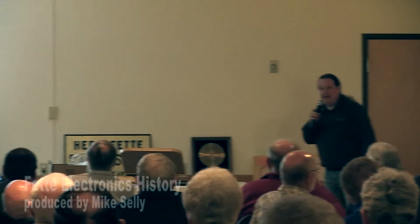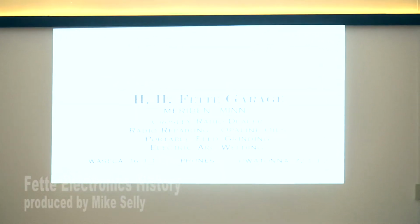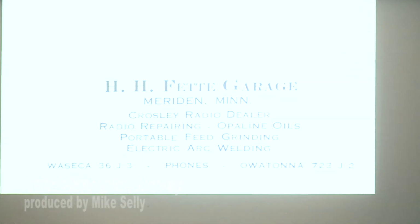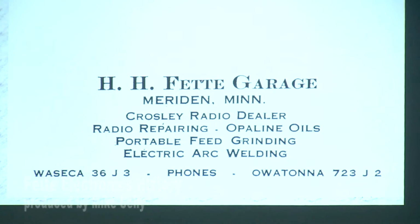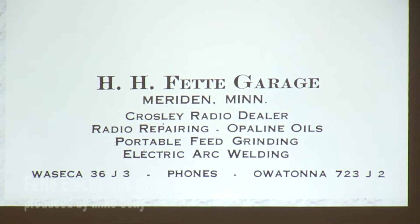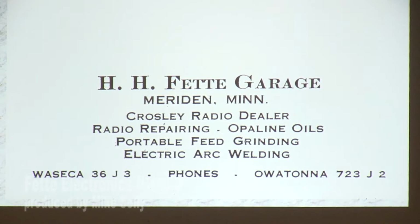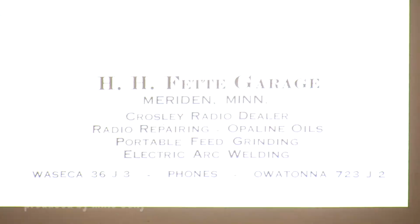So I did a lot of digging over the last couple months and have come up with a bunch of stuff. This is a business card that was my grandfather's card, my dad's dad. And it was in Meriden, Minnesota, and that's kind of where the story starts. Very interesting card. I'm pretty sure the date on this card is around 1930 or so, just because of some other photos that'll come up here.